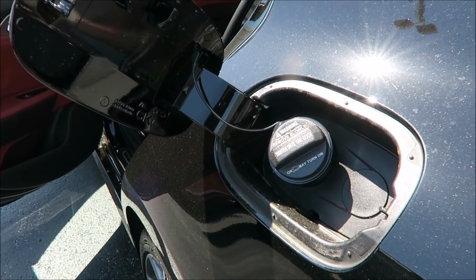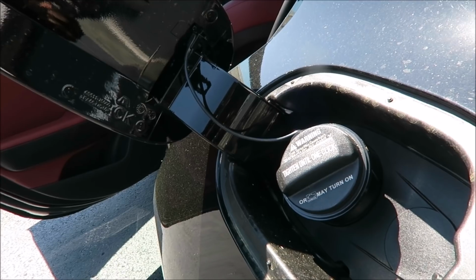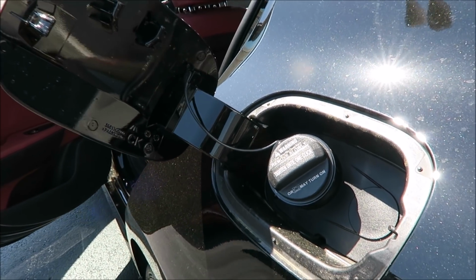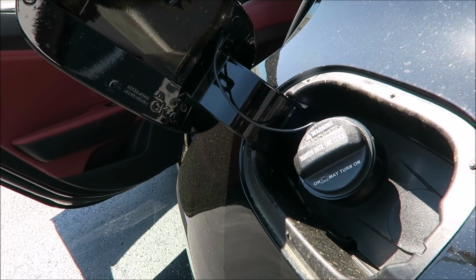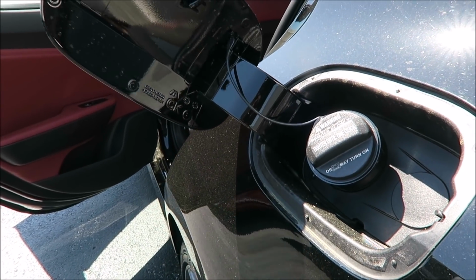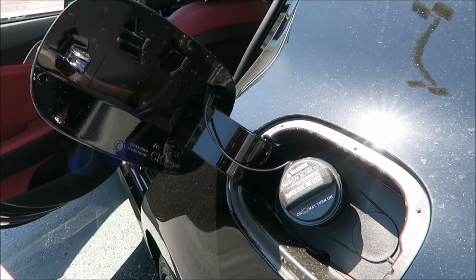When it comes to fuel economy, the Stinger isn't as great as you would like it to be for the twin-turbo V6, but given the performance engine, that's probably to be expected. Now you're looking at 20 combined city and highway, 17 city and 25 highway. Just a little bit better than the Ghibli so far.